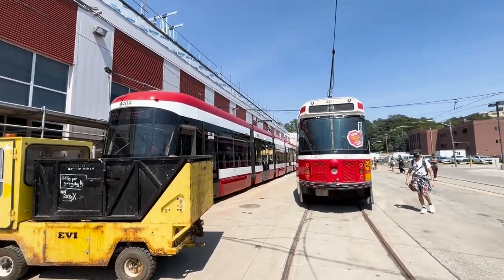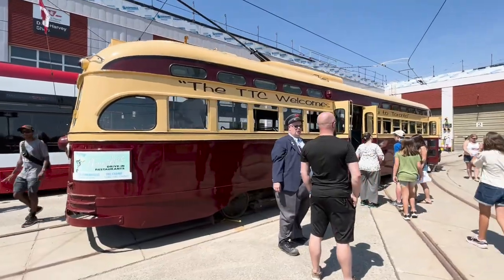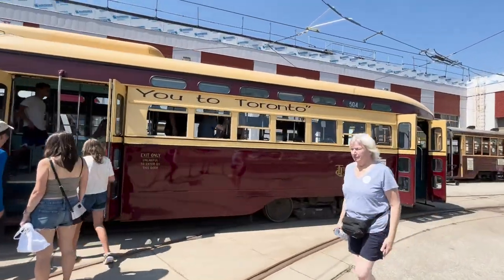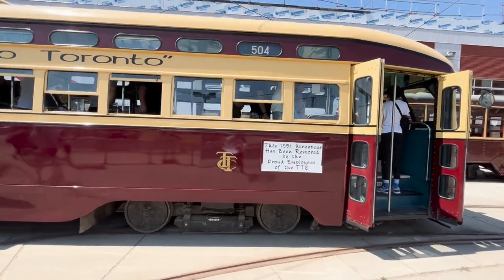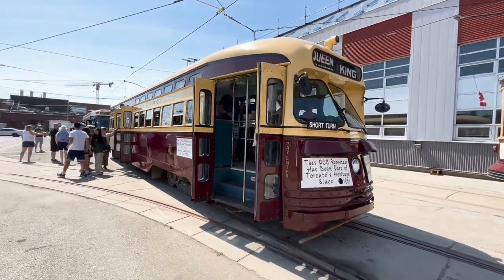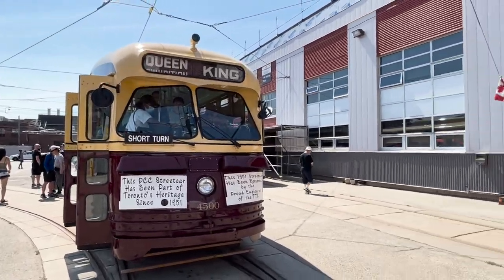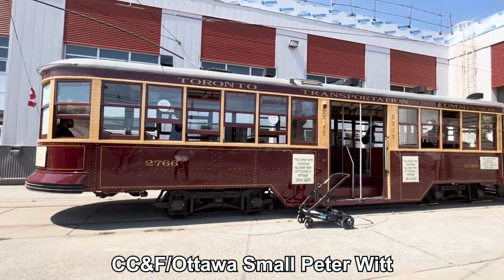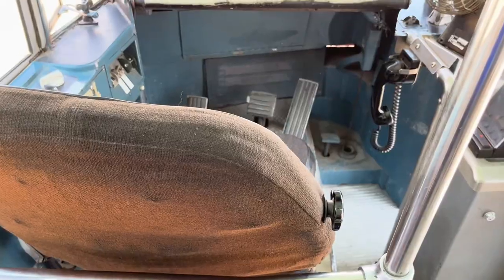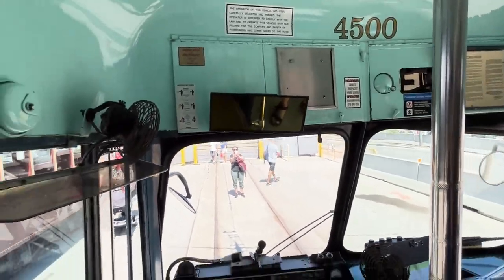Alright, last but not least in the event, we still need to take a look at the PCC and Peter Witt streetcars. This one, the PCC, or President's Conference Committee, was built and produced around the 1950s. And this streetcar is the small variant of the Peter Witt streetcars. These were produced in the 1920s. Now these two streetcars had been wonderfully restored to now become part of the TTC's historic fleet.